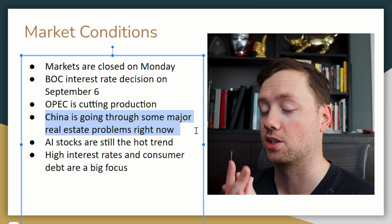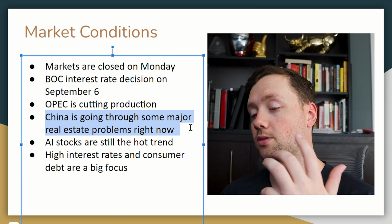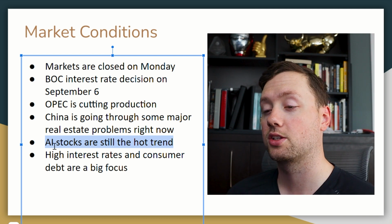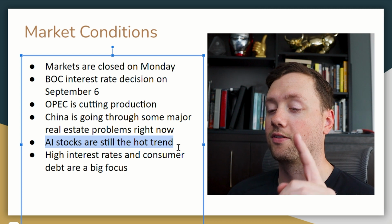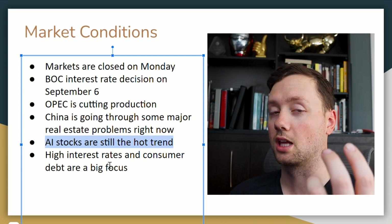It is a very bad situation, and the contagion is starting to spread beyond just real estate. So it's definitely something we need to watch for. But here in North America, AI stocks are still the hot trend. Nvidia is still skyrocketing higher, and it's going to be very interesting to see if this is a bubble that we are in or if this is just the new normal.